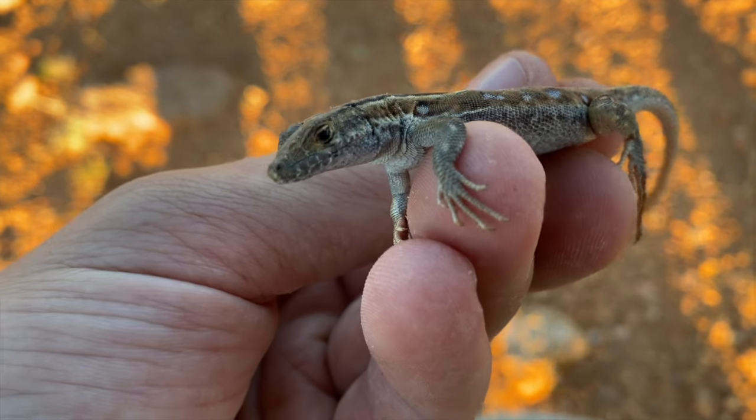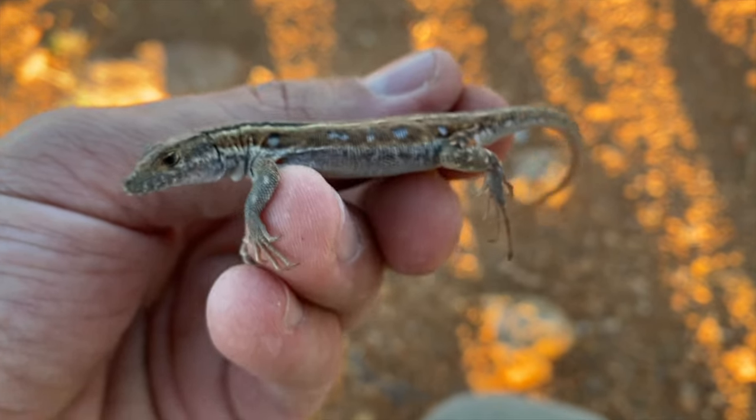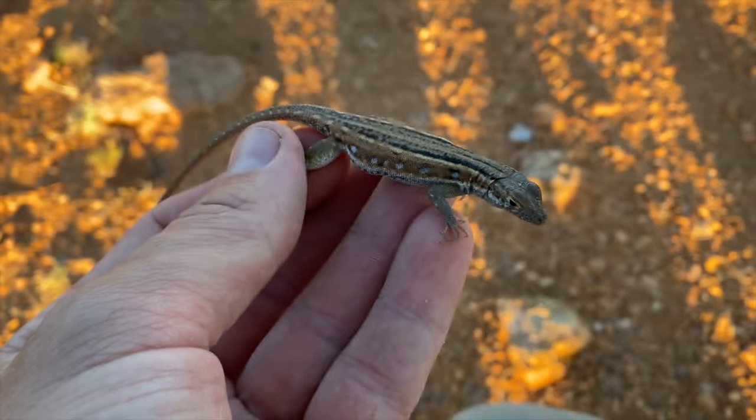I mean, have a look at his little claws here. These guys are built for speed. Pretty cool. Second species of the trip. So we're getting on to stuff.